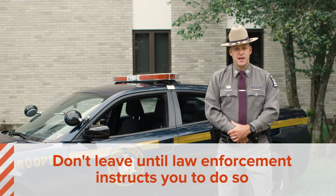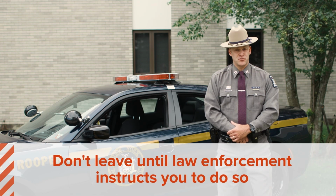Once you reach a safe location, you will probably be held by law enforcement until the situation is under control and all the witnesses have been identified and questioned. Meaning, don't leave the area until law enforcement authorities have instructed you to do so. Act quickly and decisively. Seconds count.